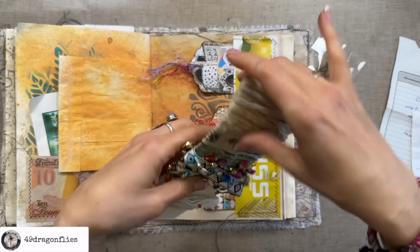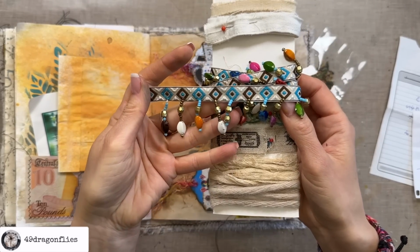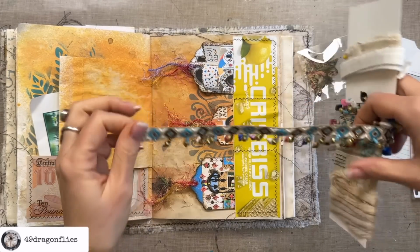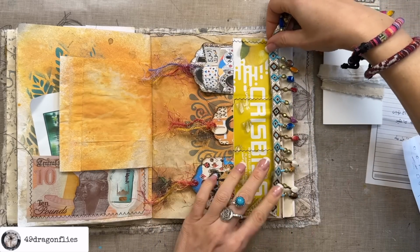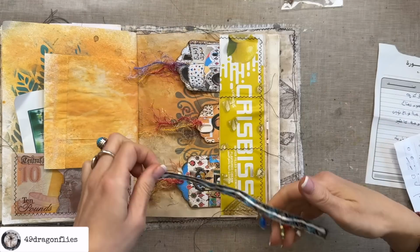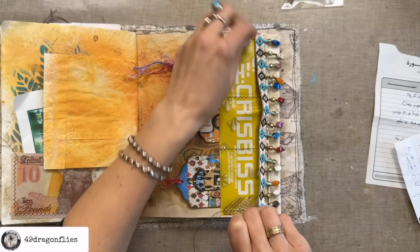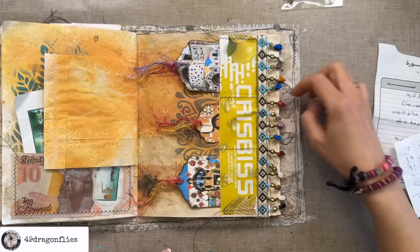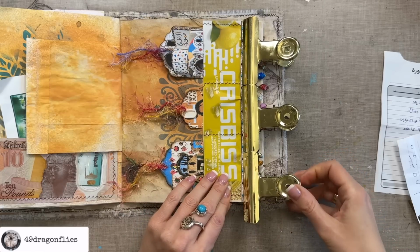And I also have this beautiful ribbon here, which was gifted to me by one of my Turkish friends. Hi Zeynep, in case you're watching. And I think this style is just perfect for this Nubian style as well. And I'm thinking, how about adding that here, on the edge of the page. And I'm using some textile glue to adhere this. Seriously, how cute is this? I'm just going to clamp that down until that sticks a little bit better.